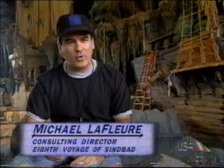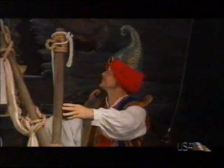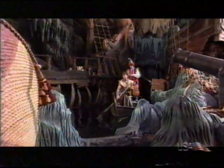When we were looking for something to create here for Islands of Adventure for a special show, we decided, what happens next to Sinbad? What if there was an 8th voyage? What would happen? In the 8th voyage of Sinbad, Sinbad and his sidekick Kebab are in search of treasure. They discover the graveyard of lost ships. Unfortunately, the graveyard is possessed by the evil Missouri.